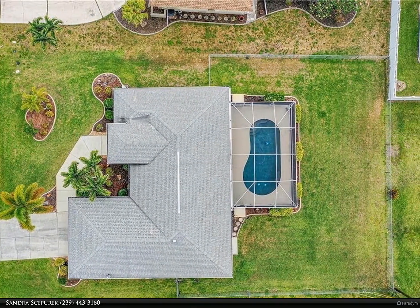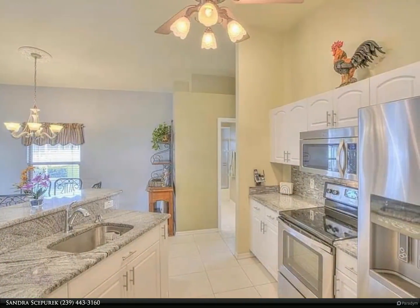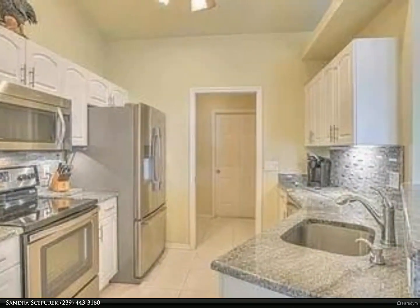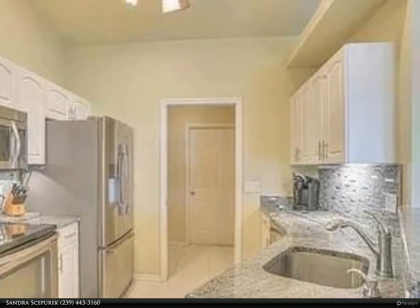New roof 2023, solar panels installed in 2021 and paid for. Approx $25.00 a month for your electric bill. This is a great asset for the new homeowner. This home has all the check marks and is ready for its new family to get into a great home.